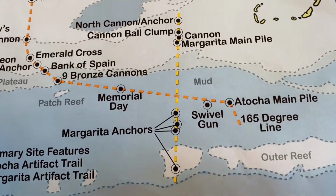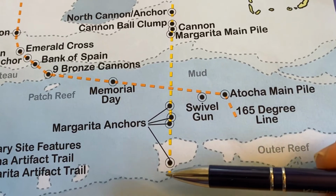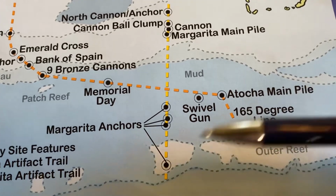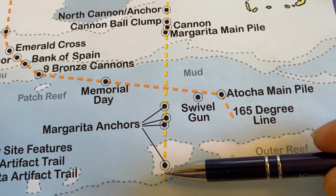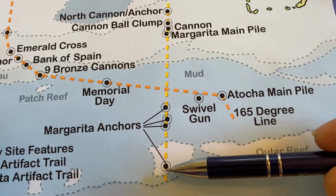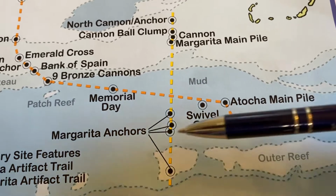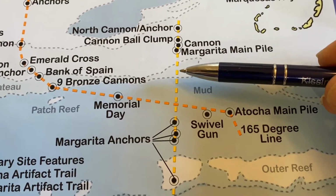If you've read my book, you understand that the Margarita was being driven to the north during the storm that sank her. And they did see the waves breaking along the reef and attempted to stop the progression of the Margarita into the reef area. They did drop an anchor here that only stabilized the ship momentarily until the anchor line snapped. Luckily for them, the Margarita was carried over the top of the reef, past the reef feature, and then continued on up towards what we now call the quicksands area, another shallow area.